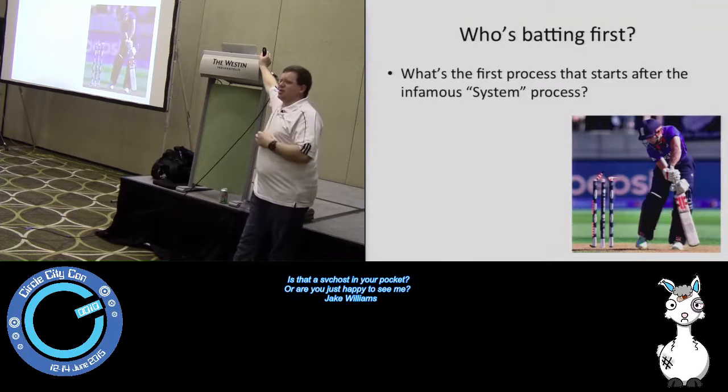What's the first process that starts? First process we expect to see. Anybody? What's that? NT-boot? No, not quite. Services is not it either, but that's a very common assertion.